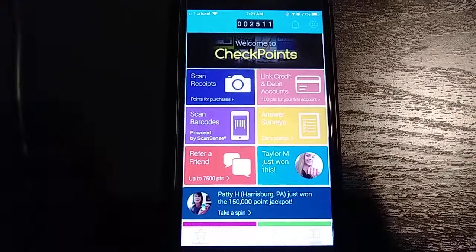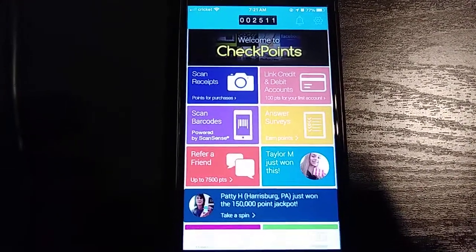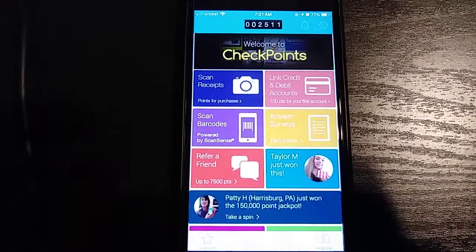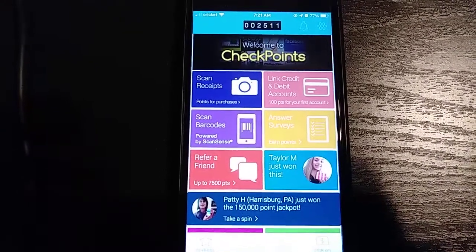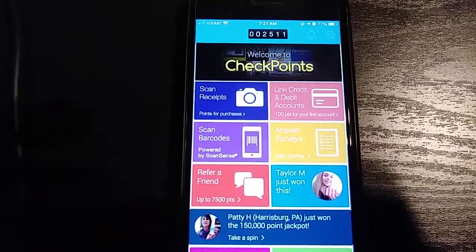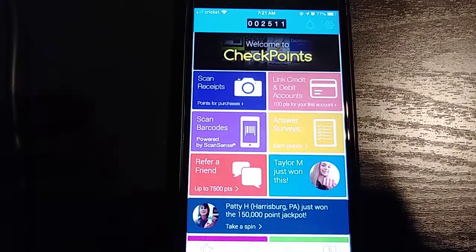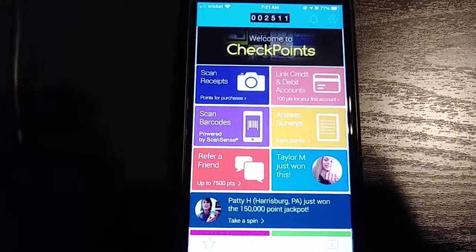I want to give you a cash out video on this app, Checkpoints. I've been using it for a while. Very easy app to use. Two different things I'm really doing here that I'm gonna show you real quick. You see here I have 2,511 points. That's equivalent to a little bit over $5. 2,500 equals $5. But I'm gonna show you what I do on this app.